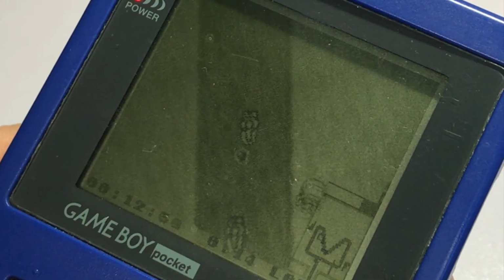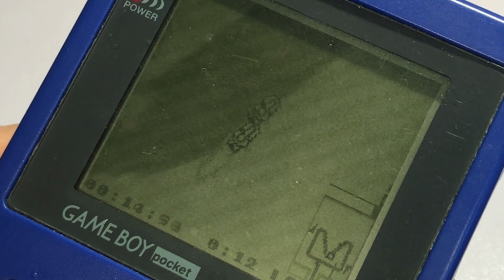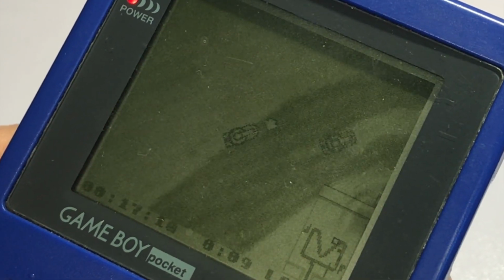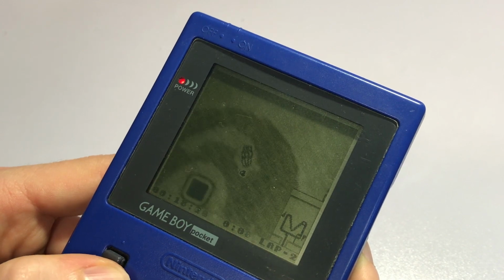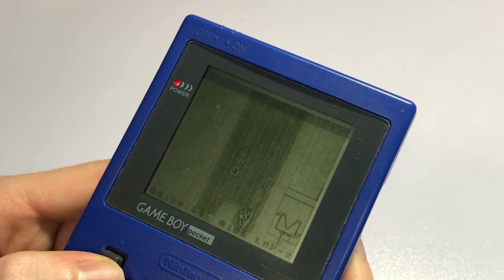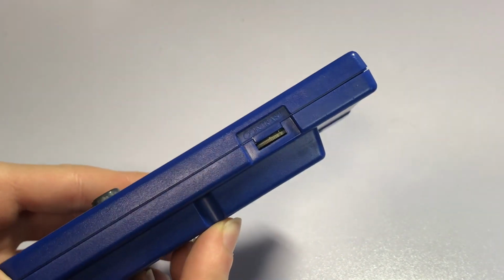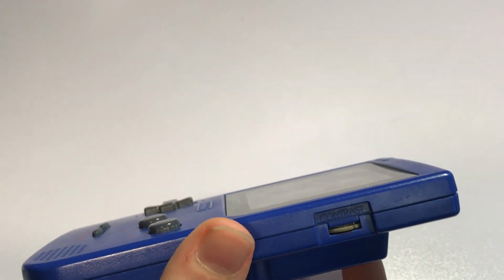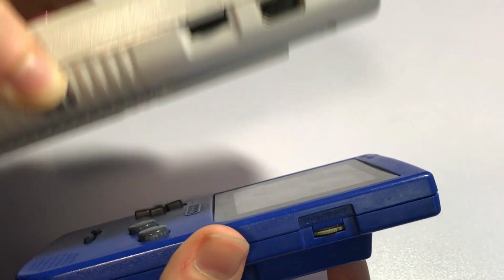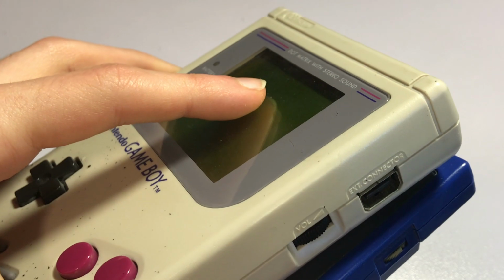Even the contrast slider works a lot better in this case. Some accessories are easy to use because of the different accessory ports, as the Game Boy does have a different one that works with different accessories. But I'm pretty sure there are adapters that let you change the different ends between the Game Boy and the Game Boy Pocket. Overall, it is a fantastic Game Boy if you want the original look and feel of the original Game Boy without the terrible screen and the clunkiness. So it's definitely a great choice.